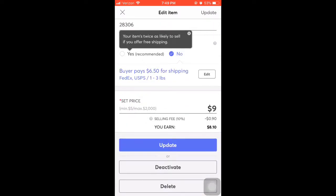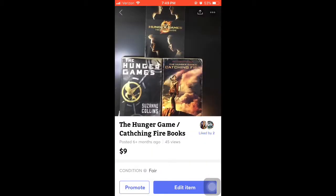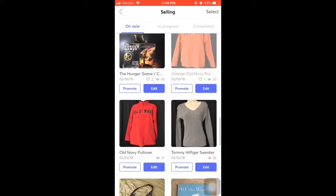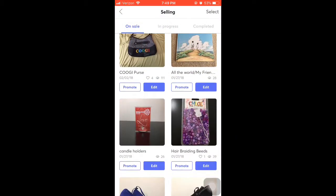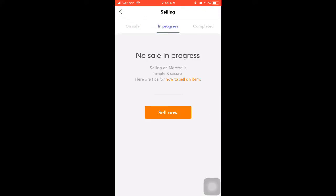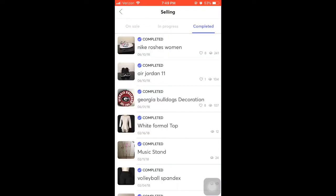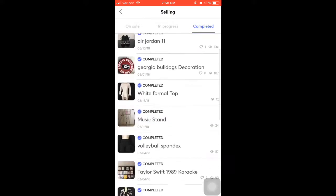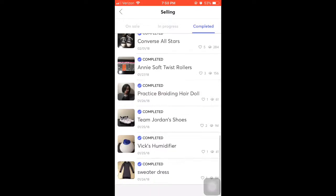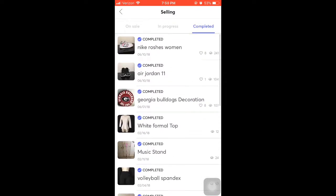And you put how much the product weighs, that determines the shipping. Make sure you have that right, because once you go off to have it shipped, they're not going to ship it because it's not the right thing on your scale. So those are all the products that I have. I have none in progress, and I have completed all these products. You can see the Air Jordans that I did sell that I ranted about earlier. And these are all the products that I sold.